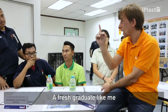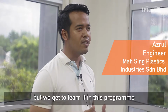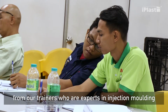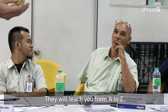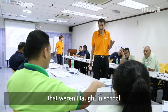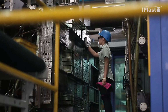Macam kita fresh graduate, ada certain yang kita tak belajar dekat tempat kita, universiti kita. Tapi dekat sini kita dapat trainer yang betul-betul expert dalam bidang molding. So dia akan ajar daripada A to Z. So banyak calculation yang sebenarnya dekat tempat universiti kita mungkin kita miss out ataupun tak diajar. Tapi dekat sini kita boleh nampak macam mana kita nak relatekan mold material dengan machine.